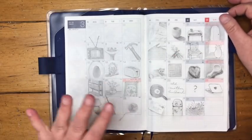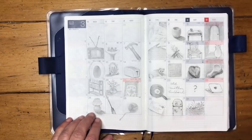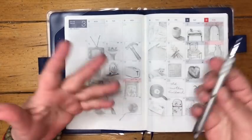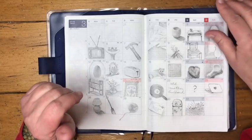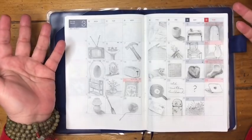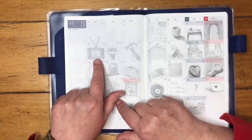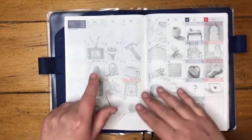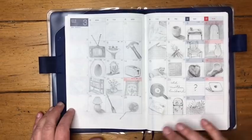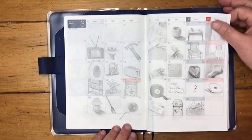I kept the March spread very simple. I kept it to 5 minutes or less for each prompt, and I only used a graphite pencil, this 2B lead in a Uni Kurutoga pencil. Any pencil would do, obviously. I furthered my challenge by not allowing myself to look at anything before I drew. So I read the challenge, like for instance on the 5th it was a television, and I just drew a television from my memory. You can see these are very, very simple drawings. They are not complicated in any way, and they're very quick. Most of them took me probably 3 minutes or less.